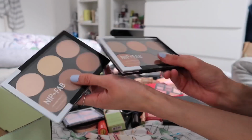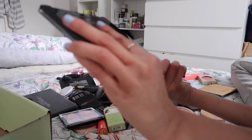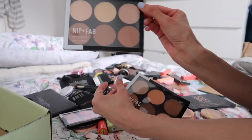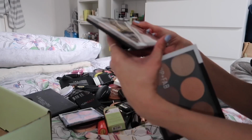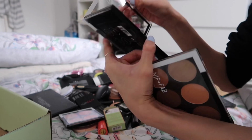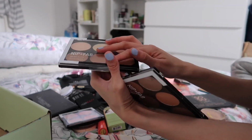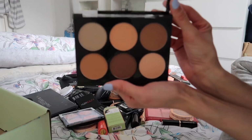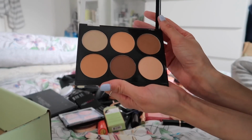Two Nip and Fab contour palettes now. I think these are in the same colour. No, one's in light and one's in medium. I will be getting rid of the light, I think I have used this one. Is it open? Have I used this? Yeah, I have used this. This didn't show up on my skin, so I will be getting rid of this one. I will be keeping this one, just because I like the tones in this one as well.